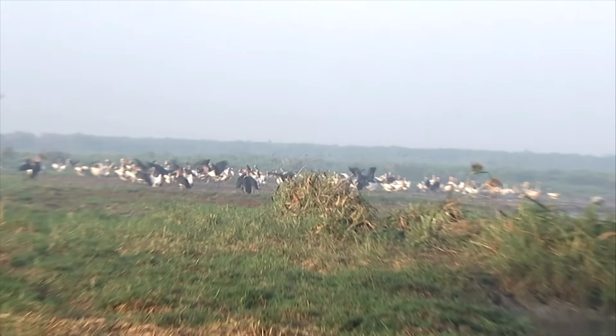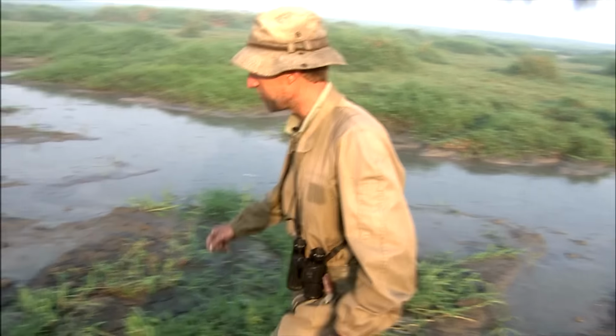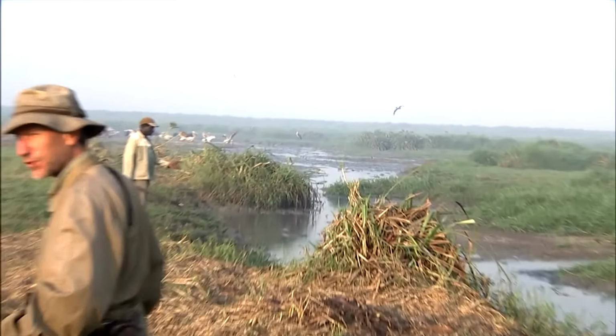At one point, we just had to stop. We saw this collection of storks, pelicans, and other birds that were just clumped near a body of water. That's incredible to see. Look down there. That's all fish that you can see. It's a bed of catfish.